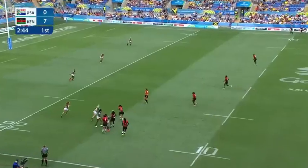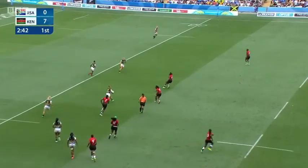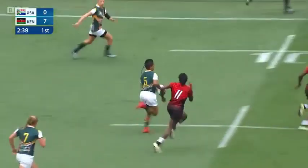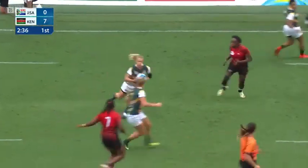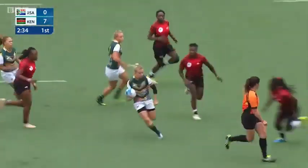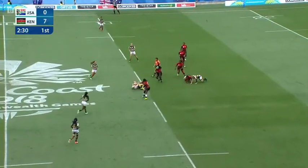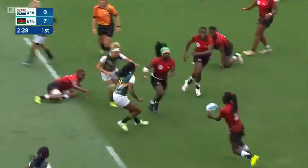They get it there unconventionally, do South Africa. So set piece is good. Dummy in behind, and now good set piece play. Jordan with the late switch, running onto the ball. And this lady here, I think, is the secret ruse. She's so quick coming across the field. And there's the intercept. Good read and defense from Mbogo.